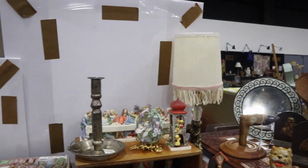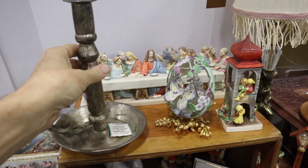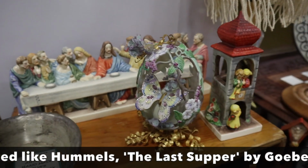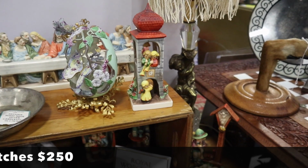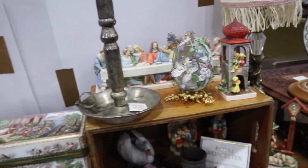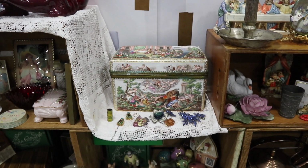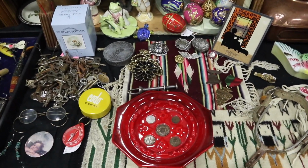I don't usually seek out Hummels, but I just got a big collection, and there's some unusual ones here. In the back behind the Fabergé egg is this, which is The Last Supper. That's one you do not see so often. That's by Goebel also. Not a Hummel, because it's not one of Hummel's designs, but she was a nun, so appropriate enough. And then I like this one with the minaret. There's the Meissen box. That one is in Capodimonte style. I talked about that in a recent haul video, and that's a very valuable piece.